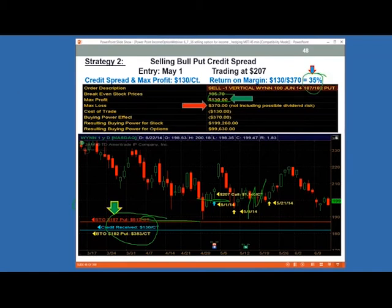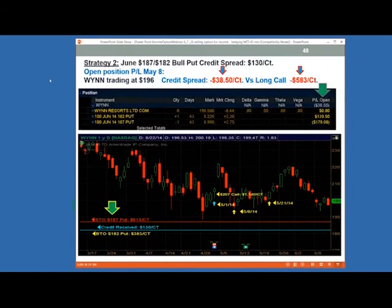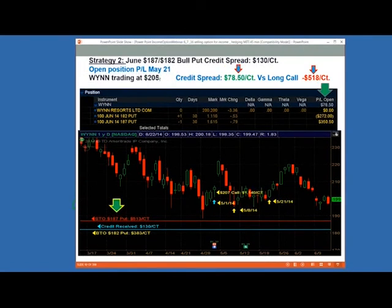Now the market falls off, which you saw earlier, and so Susan opens up her P&L when that market was down here at 196, and she's only down actually $38.50 because she sold that bull put credit spread way out of the money. And then on the 21st of May, she opens up her P&L after it's come back some, and she's actually making money now, $78, but John is still down 518. So you decide which one looks better in that kind of market condition.